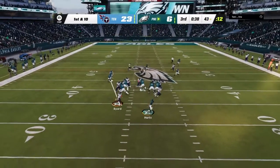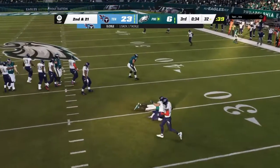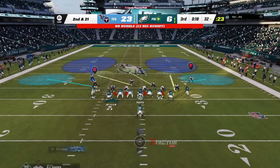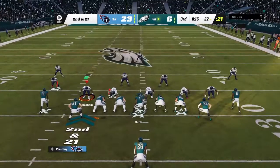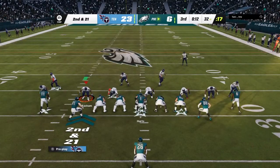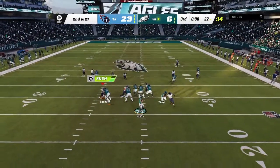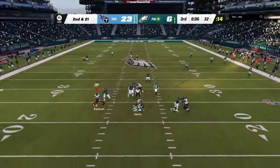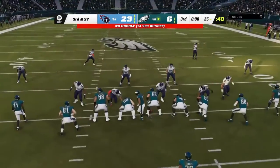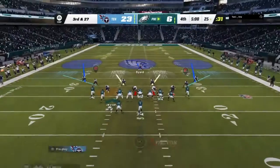Back to throw now on 1st down. And he can't find a receiver, and he's brought down. Well, they're in some hot water now. After that sack, it's 2nd and 21. They'll drop to throw. And the pressure gets to him again. Jeffrey Simmons. He's the one that drops him to be 3rd and a mile.